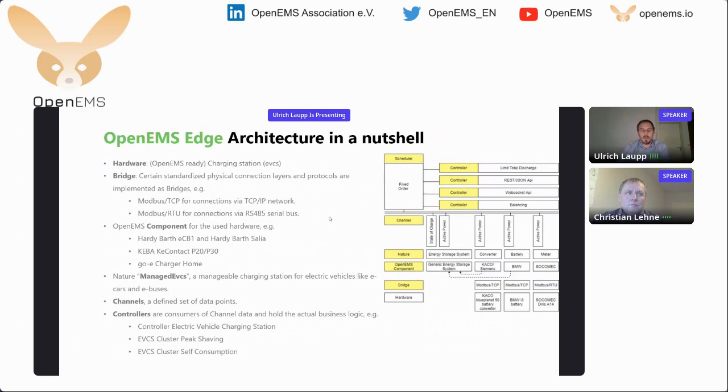I do not know the audience in here and how familiar you are with OpenEMS and its architecture. But to give you a bit of a feeling, if you are not that deep into this, about what needs to happen to make a charge point work with OpenEMS and to get the control over it, I wanted to go briefly over this slide. You have to read the picture on the right-hand side from bottom to top. At the lower tier, we have our hardware, so really the charging stations themselves. They need to be connected to the OpenEMS edge component, where a so-called bridge is. This is then the physical connection, supporting different protocols. We most of the time use Modbus TCP to connect those charging stations to the edge.